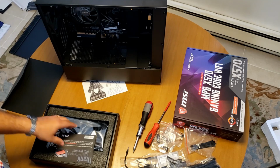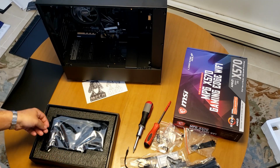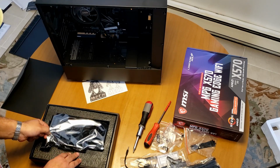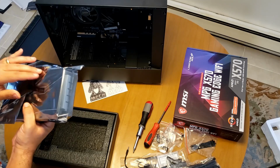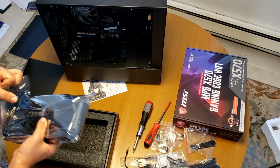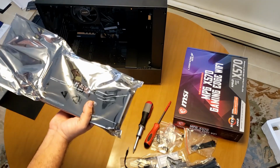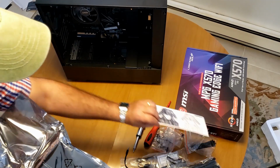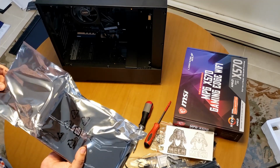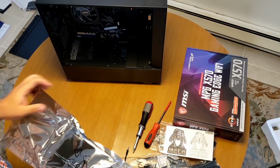Instructions? I don't feel any instructions. What is this? Thank you for purchasing. Okay. Alright, so this is the graphics card and then in another static bag. So, is there anything else in here? The stickers will go into the important stuff pile, of course. None of this stuff matters, by the way. It's only the stickers.